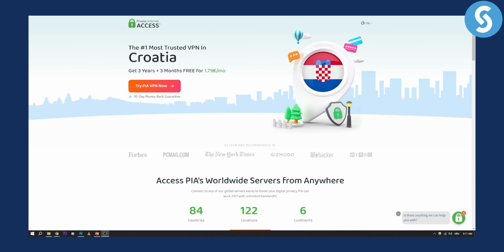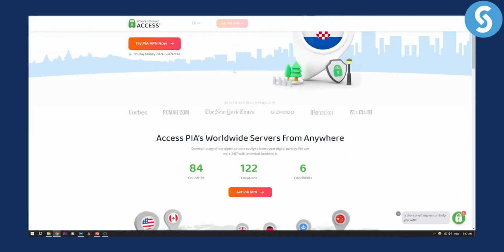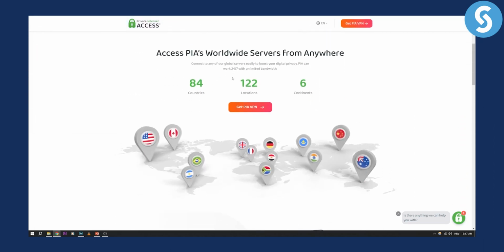Now, this is one thing that I like about this VPN, that it's really cheap and you get a 30-day money back guarantee compared to other VPNs. You will not get a VPN this cheap for this deal right here, which is just crazy. As you can see, you can access this wherever you want. You have 84 countries, 122 locations, and 6 continents.